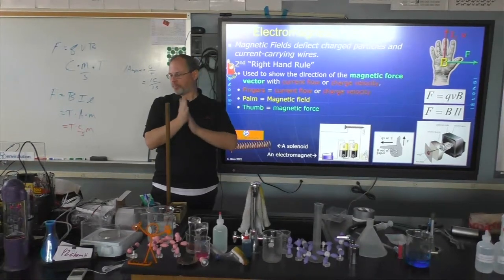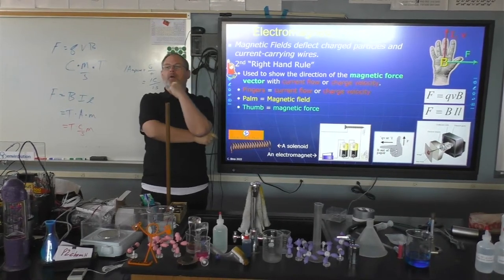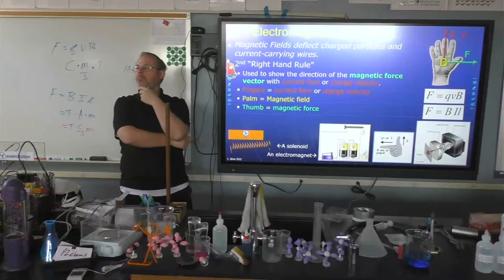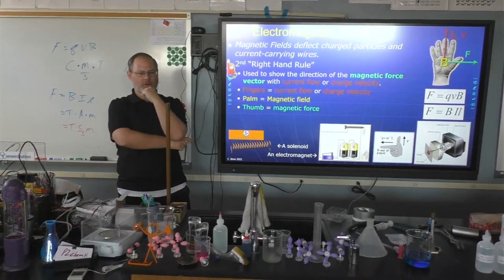Vibrating power poles or vibrating power lines. What noise does a vibrating power line make? A buzz. Or not. Some power lines are completely silent. Some buzz.